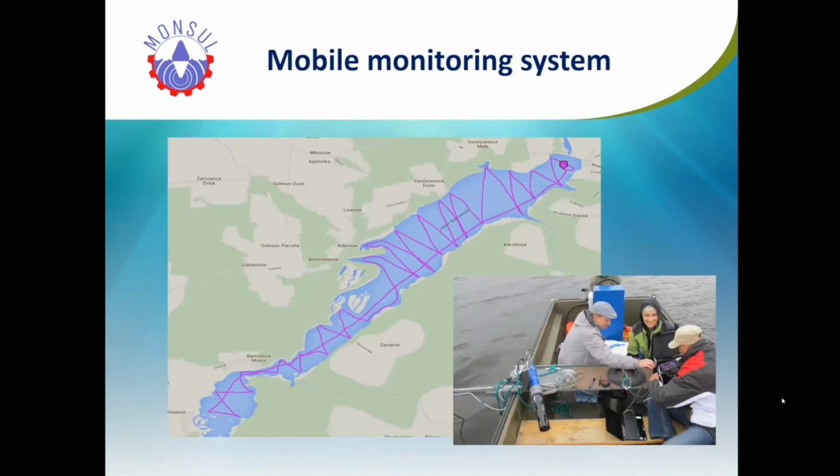So our probe, our boat, and the route that you may see. We did this zigzag ride, and then we went straight back to the port. During this ride, we could obtain approximately 700 results because we got results every 1 minute. So all 6 parameters were measured at the same time, and during one ride, we could collect approximately 700 data points.